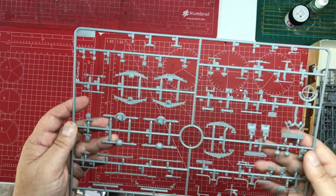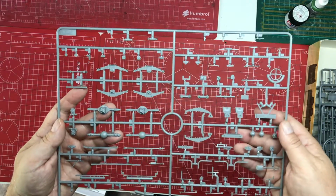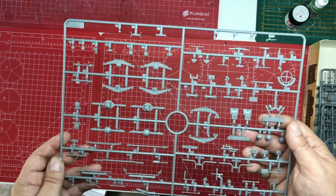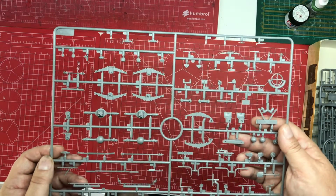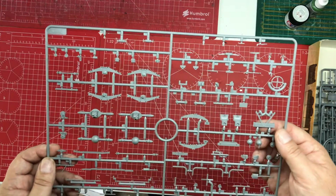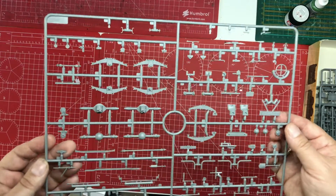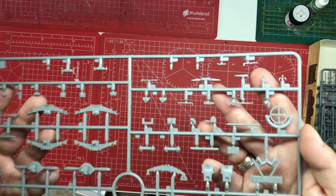Okay, sprue B. This is a nicely laid out sprue of smaller parts that all appear, or the majority appear, to be dealing with the assembly of the chassis, and possibly we've got one or two bits for the cab. I can see the steering wheel there, headlamps there, but I would suggest most of this is chassis and maybe some engine parts.